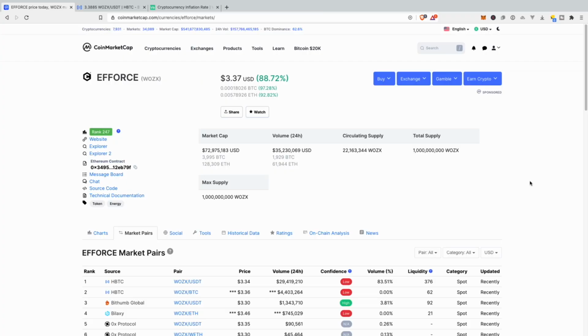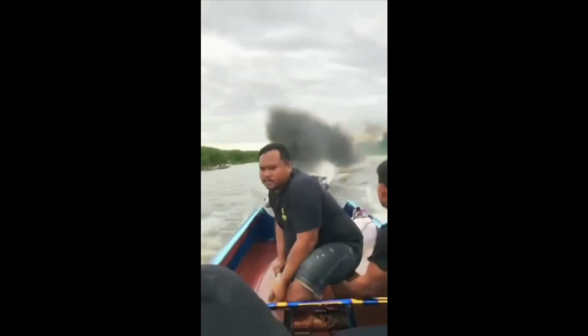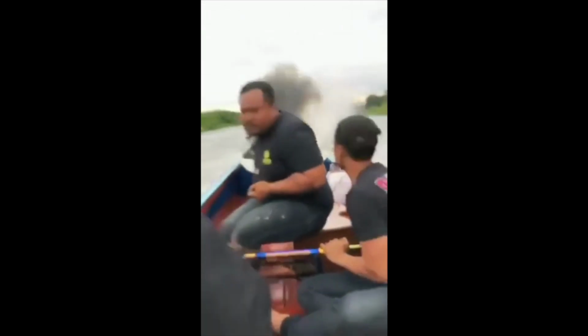People lose so much money on brand new coins because they're just in a hype cycle. If we're looking at this coin, it is 3 days old. That explains a lot about the circulating supply. That explains a lot about why we're seeing a pump right now.